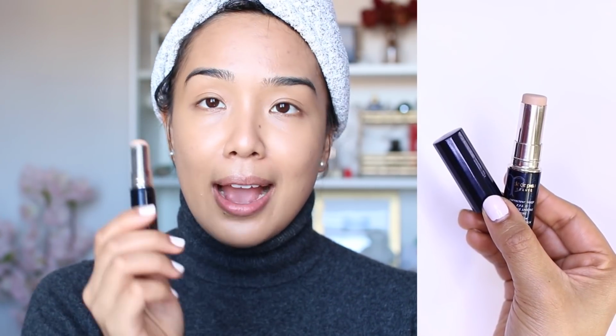I also have the Cle de Peau concealer, which I've been really loving. I do find that this is very long wearing. It is a bit dry at first, so you have to have really well hydrated under eyes, but it does last all day on me. This one also works really well on the face, so like to cover up blemishes. It's not quite as dry as the NARS Soft Matte Complete Concealer, but it still does wear really well throughout the day. This one probably is my most favorite find this past year.